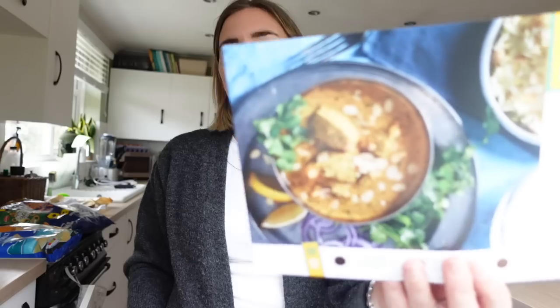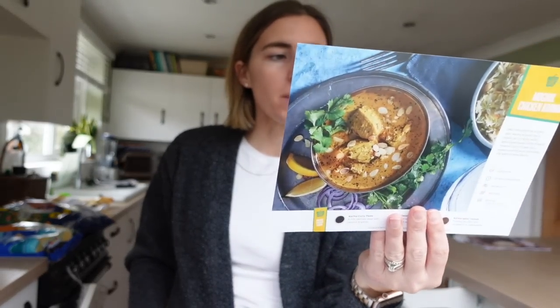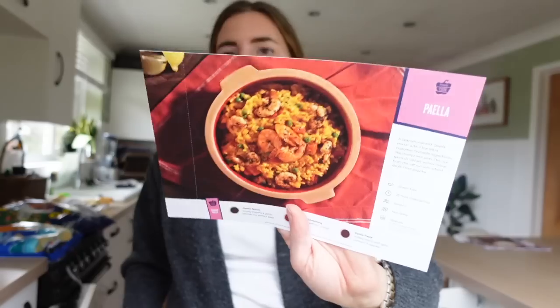Easy one. And then tomorrow I've got my Simply Cook stuff out, so I'm going to do the Mughal chicken korma using the chicken thighs, to serve with basmati rice. Super easy. It's a really mild, sweet curry. It's delicious. And then I'm going to do the paella, which I haven't done before.